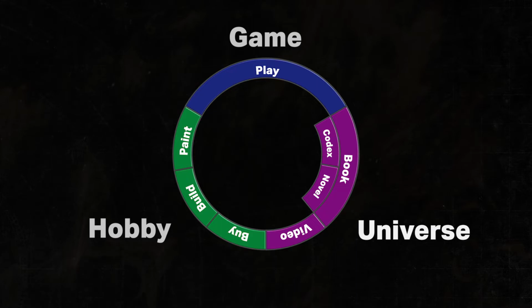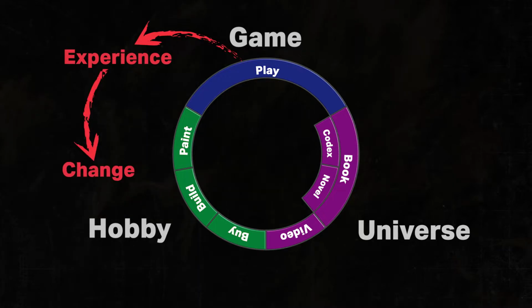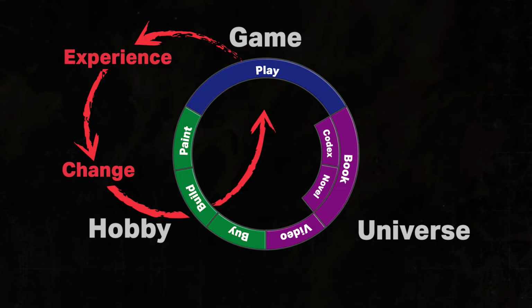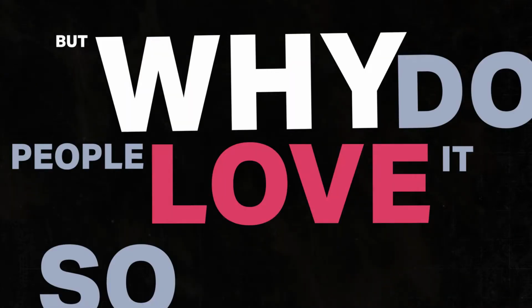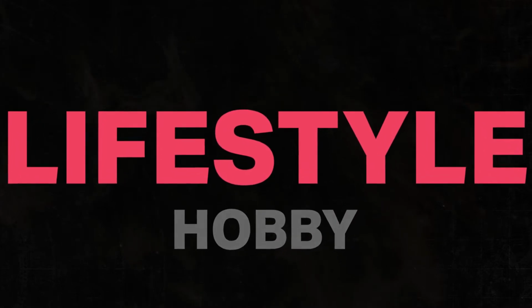A typical gameplay loop involves a player taking what they've learned from the game, looking at their army list, seeing what needs changed, and then changing it up. If they need to, they could add new models to their army, which takes them back to building and painting some more, and the cycle continues. But why do people love it so much? Why does it become a lifestyle instead of just a hobby to these people?